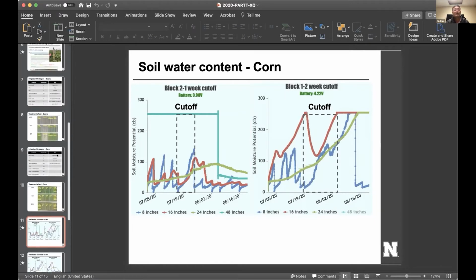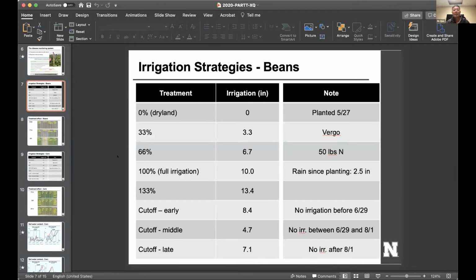And then dry edible beans, this one's more interesting. Our combine was not calibrated, so our yield was off. The absolute yield, the highest we saw, was 80 bushel per acre. I don't think that's correct.